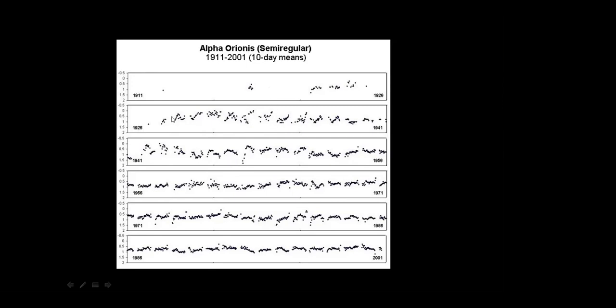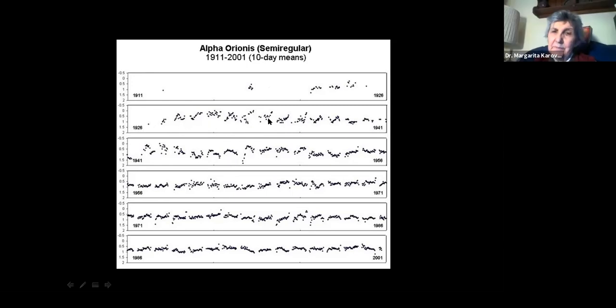So you can see that it's anything but regular. However, in the 80s, including as part of my thesis, and later on, we discovered a regular 400-day period in this irregular-looking light curve, plus longer periods, about 6 years, and maybe even longer, 20 years, which is maybe semi-regular on the longer scales.